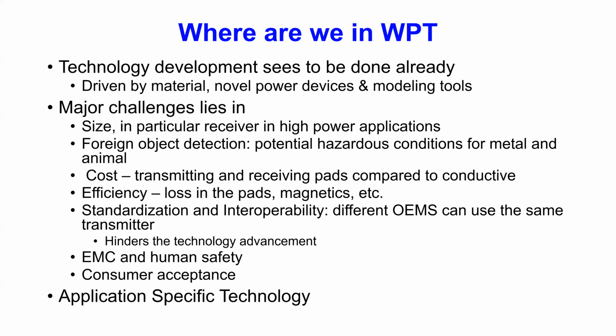technological progress made, what are the challenges today? Well, it seems that it's more application oriented. It means that we have the technology, but it's just not prime time for high power wireless chargers to be deployed at this point. One of the key, or many of the key items that are listed here, is size. This is in particular true for high power applications.